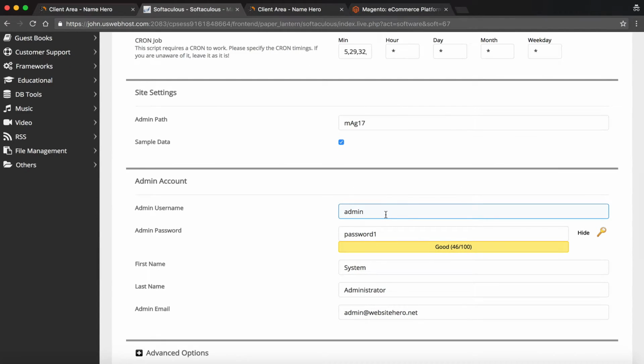Next, we have to do the admin username and password. Probably the most important thing on this installation is not to use admin and password 1. It's not a matter of if, it's a matter of when someone guesses that. You have to remember, there are people that try all day to get into your admin areas.